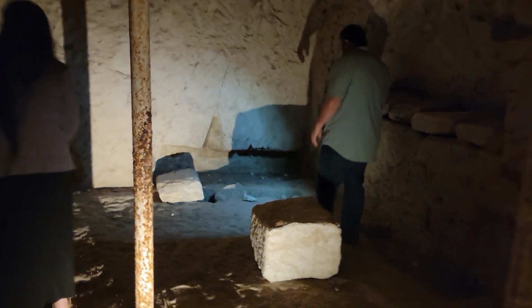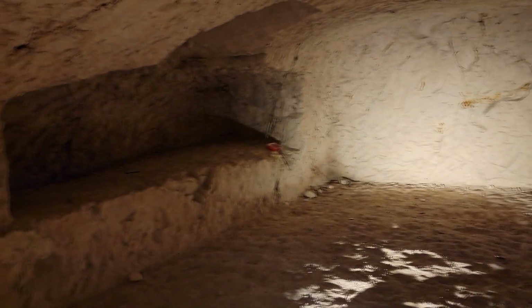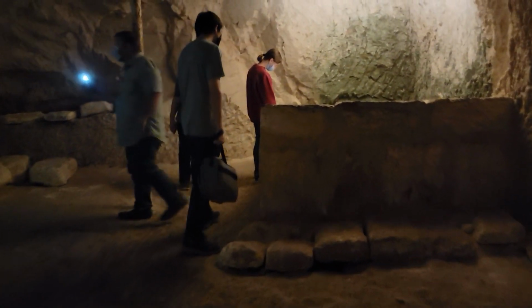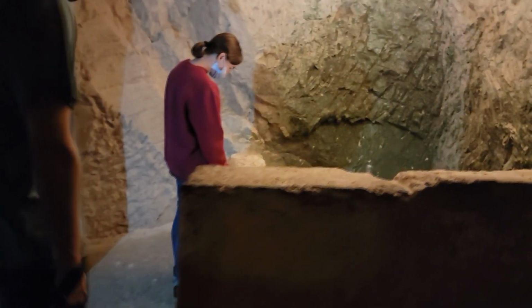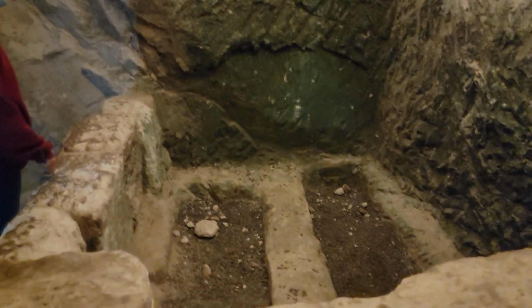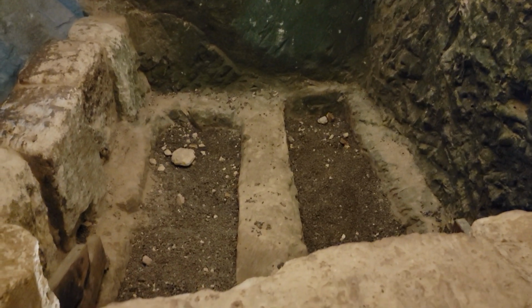Let me show you inside and give you a little bit of an idea of what it would have looked like back then. You can see space, and over on the side would have been where they would have put the dead loved ones. It's just really neat to walk around and explore and see so much. Here's a family plot where they would have been buried together. So much to explore in it.